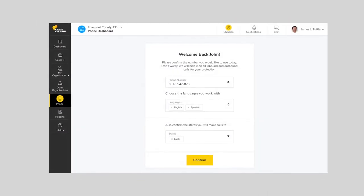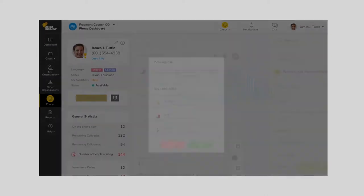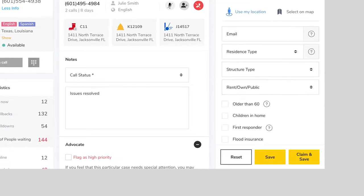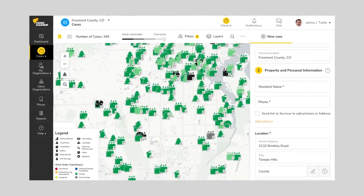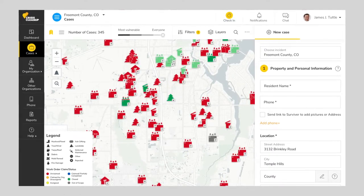Crisis Cleanup found volunteer organizations to manage virtual call centers. People started calling and asking for help. After receiving a call, operators enter and organize the information that they receive so that every crew will get real-time data about what homes have been taken care of, what homes are being assisted, and what homes still need assistance.